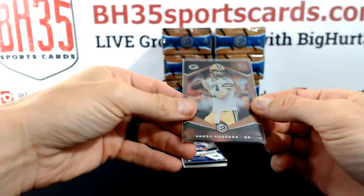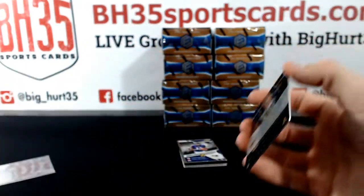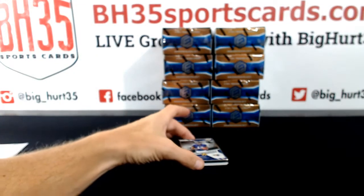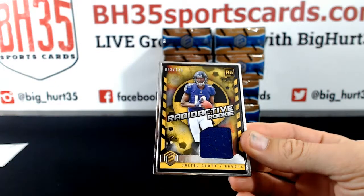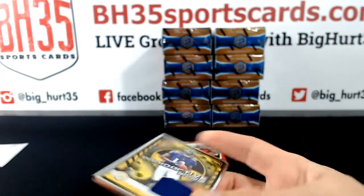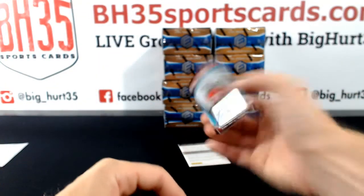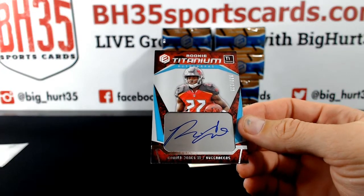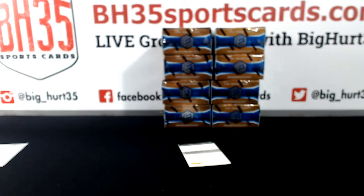Aaron Rodgers. Oh, I need a new sleeve. This thing's beat. Packers. Radioactive rookie, Jalen Scott to 125. I feel like this is abusive to use the frame like this on a card. Frames are supposed to be like big cards. Ronald Jones to 125. For the Bucs, cards 88.